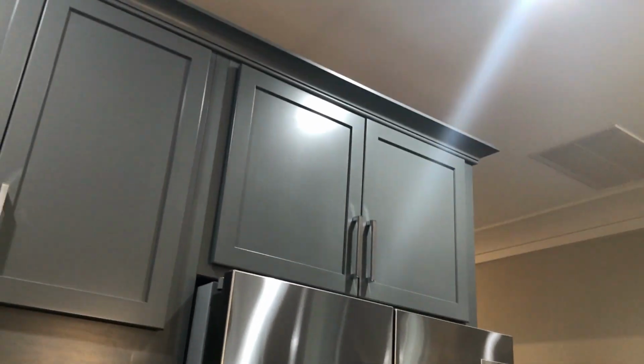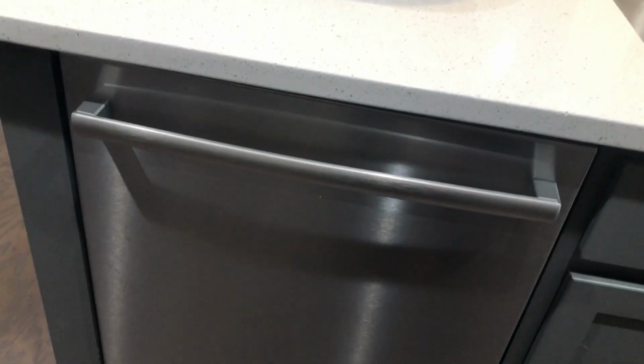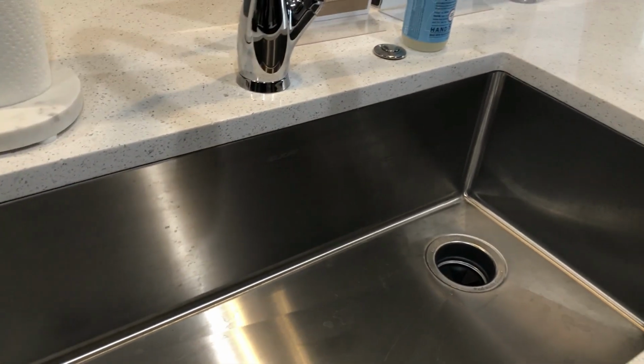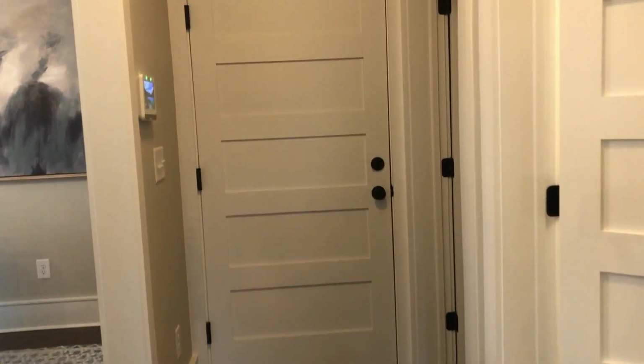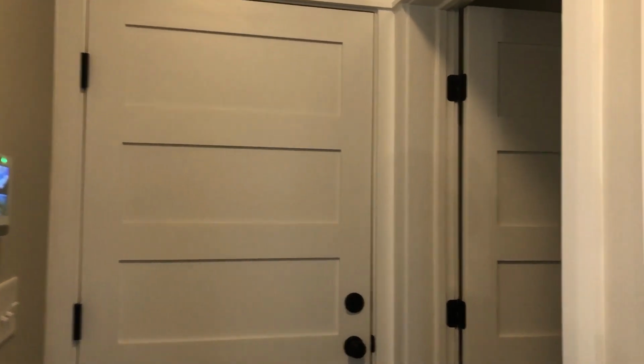And they do have some incentives going on now. I'll tell you about it in a minute. And dishwasher. Huge sink. Wow. Stainless sink. Very nice. Luxury vinyl plank floors. Very nice. So straight ahead is the garage. We'll go out there in just a moment.